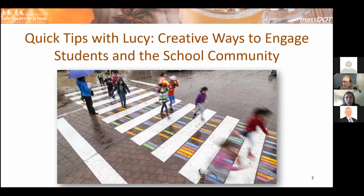All right. So there are lots of hands-on ways that you can engage students and the school community in Safe Routes to School. Whether you are just starting to think about Safe Routes to School in your community, have been part of a successful program for many years, or are anywhere in between, creativity can be a new and stimulating way to engage with students on safety issues regarding walking, biking, and rolling.